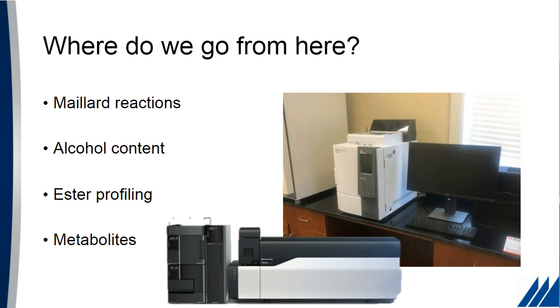We actually wanted to provide a picture here. This is a GC 2014 that we just had installed in the teaching laboratory, and it's going to allow some more numbers for the brewers, such as alcohol content. We are trying to get a mass spec so that we can do more metabolite studies to determine what happens to those molecules throughout the brewing process and then the aging process as well, because that's going to depend on where we can go with this and our understanding of the processes.